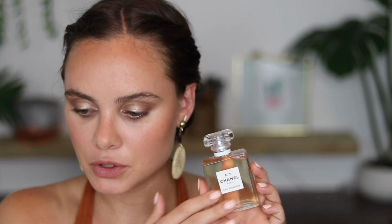Okay, so this next perfume is actually one that I received as a gift, but I think this is the most expensive one in my collection, but I did not purchase this one myself. This is the Chanel No. 5 Au Premier. This is meant to be a softer, more delicate, slightly more young version of the original Chanel perfume. I believe this has notes of rose, jasmine, and vanilla.